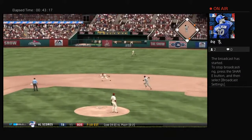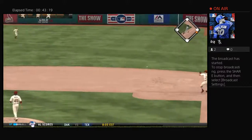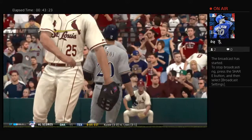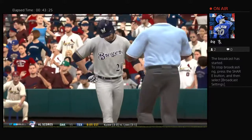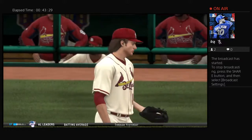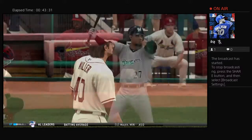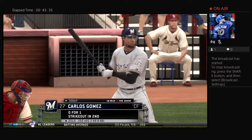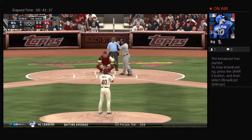And this is grounded toward Ellis. Could be two. Peralta for one. On to first, and they get them both. Center fielder number 27, Carlos Gomez. So bases are empty here with two gone. And standing in is the speedy Carlos Gomez.